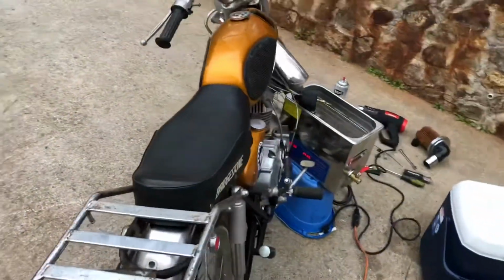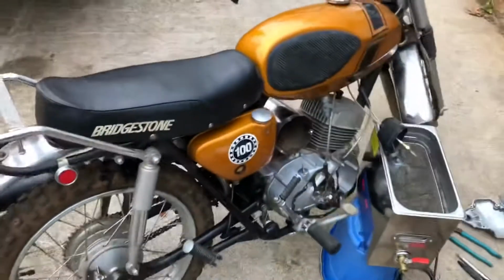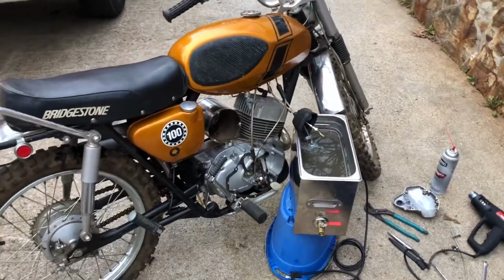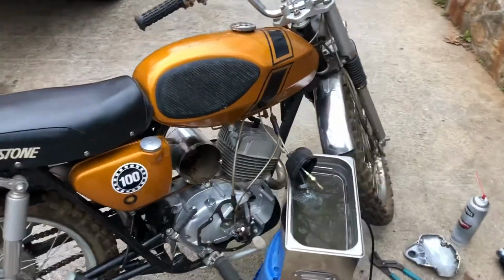Of course, the tank is rusty, but it's not rusted through. Oil tank looks to be in good shape. It turns over nice and smooth. It feels like it's got good compression.